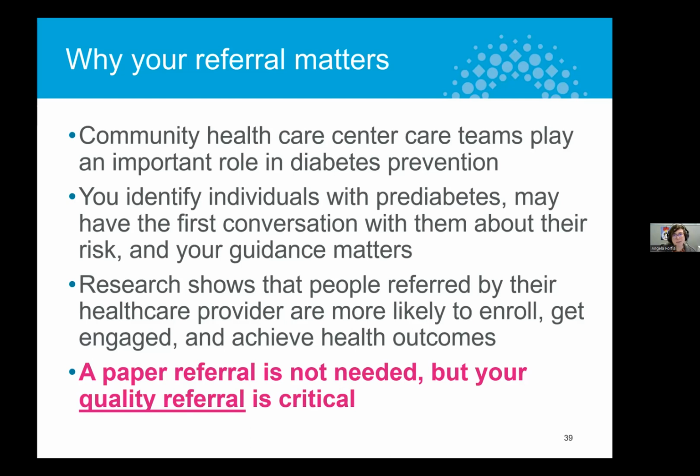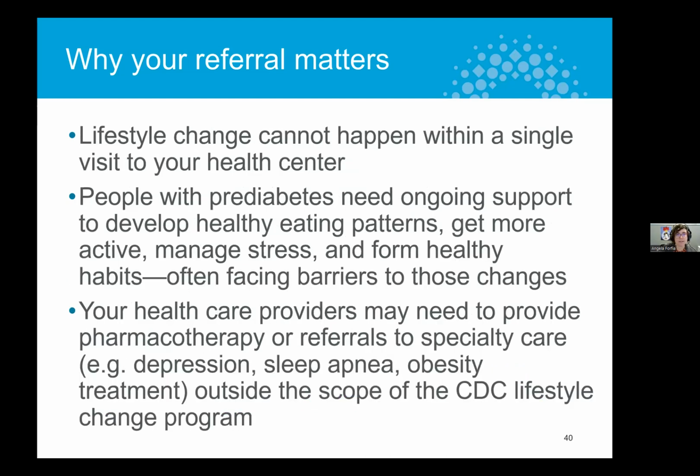You don't need a paper referral. You don't need a fax form. But your quality referral of saying that this program matters, this program is effective, that's what makes a difference. As I said before, lifestyle change doesn't happen within a 15-minute visit or a 30-minute visit. People with prediabetes need that ongoing support so they can develop these behaviors over time and face the barriers they have to make those changes and overcome them.